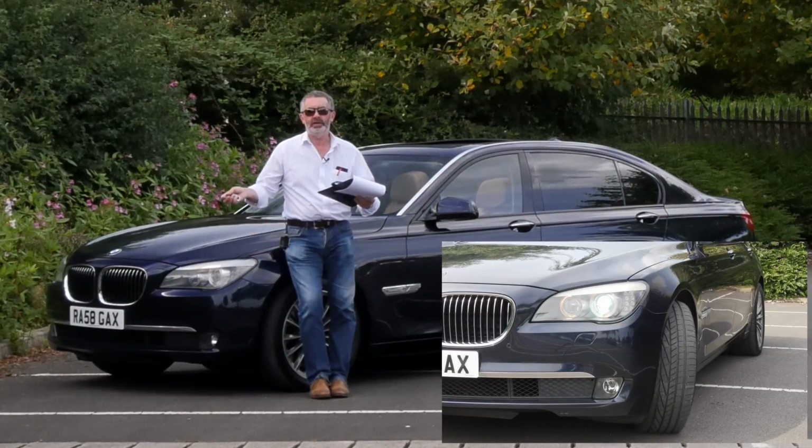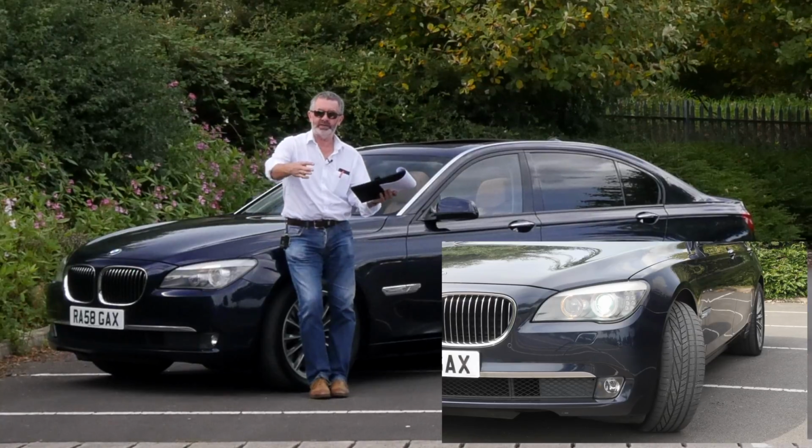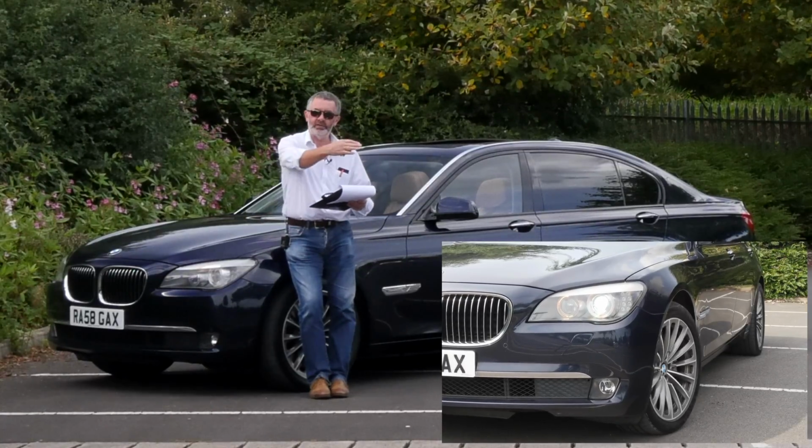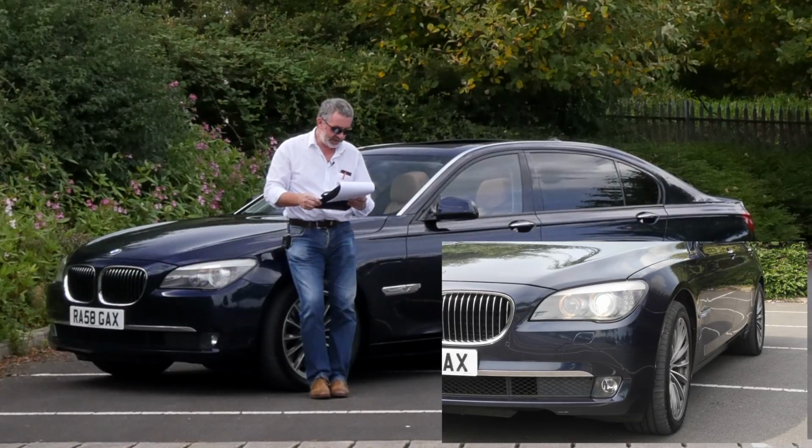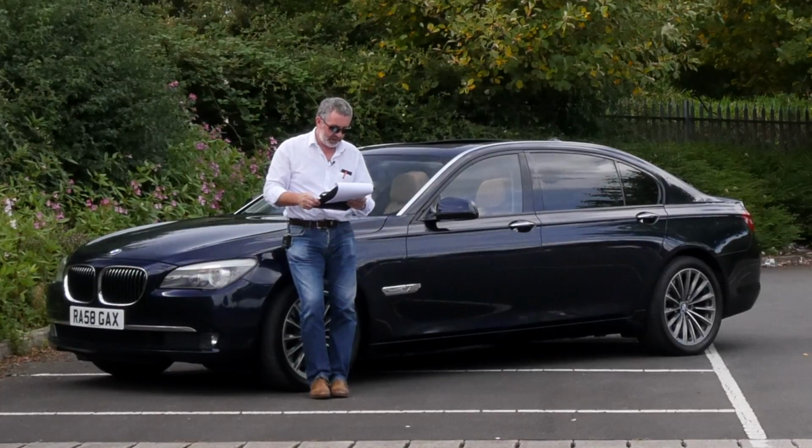The headlights, when you turn the steering wheel, the headlights move with it, so you're not turning into a dark alley or something. It's illuminated. You can see where you're going.